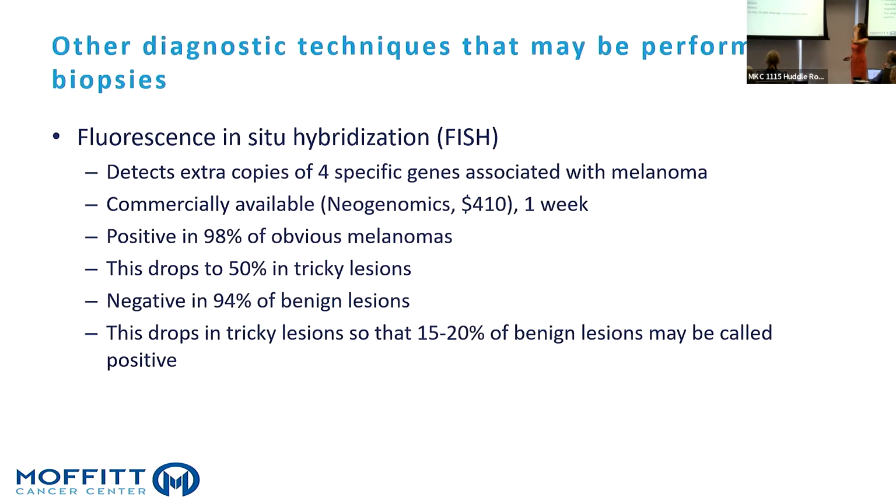Other things that are done in lesions that are very difficult, don't follow the ABCDE rules, or don't follow the rules for stain positivity, include fluorescence in situ hybridization. And that is a test that looks for extra copies of genetic material on a slice of the biopsy. It's done in a specialized lab.